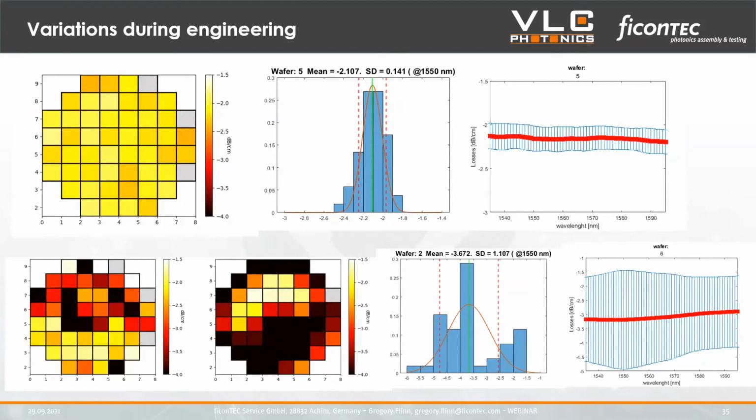And here you can see, for example, at the top, a pretty decent wafer where there is not much variability between the different reticles. The deviation in the different measurements, in this case insertion losses, is pretty similar for all the reticles, also in wavelength. But you see also different variations when things go wrong, right? And this is the kind of thing that you are only able to detect when you do wafer level testing, because if you only get one reticle, you are not really seeing the whole picture.